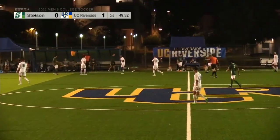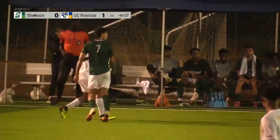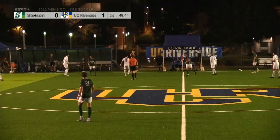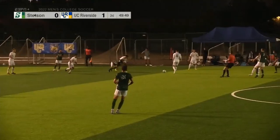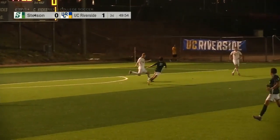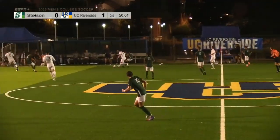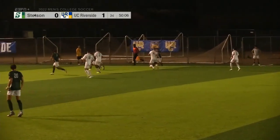Slide tackle there at midfield. Joel Rivera getting after it tonight on the pitch for UC Riverside. Throw in for the Hatters. Taken away there. That was Rivera once again. Back to Fremar Olmarson. Trying to get this one to Hernandez. He does so momentarily, then the Hatters able to win possession.